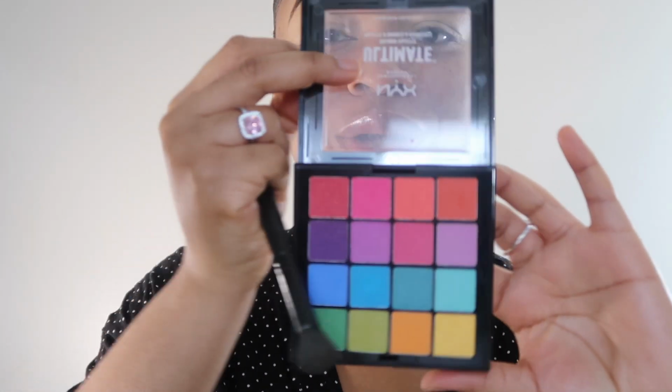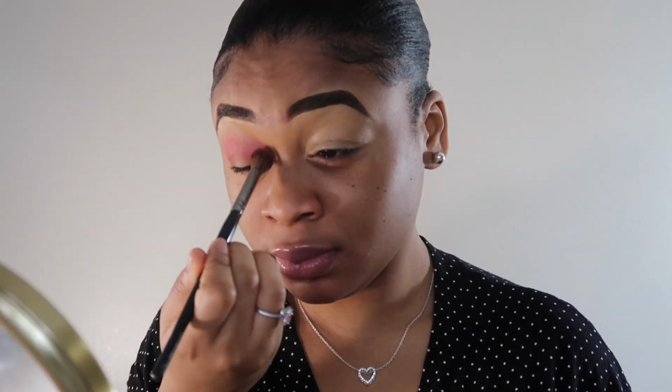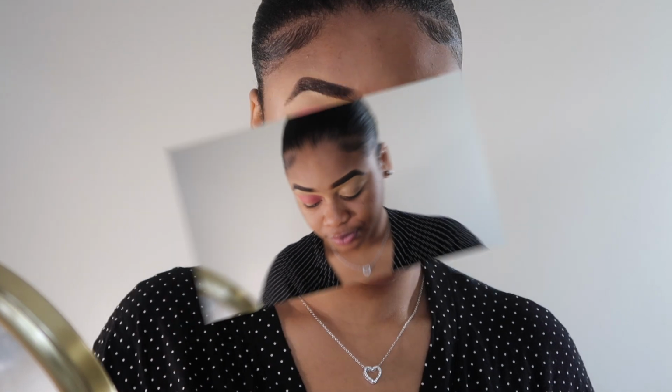Oh my gosh. But anyways, I'm going to be going in with my NYX Ultimate palette, my favorite palette. And I'm going to be going in with that shade of pink, and I'm just going to apply this to my crease. So right now, I'm just tapping in the eyeshadow into my crease. And then I'm going to go with the more precise brush to apply the shadow.